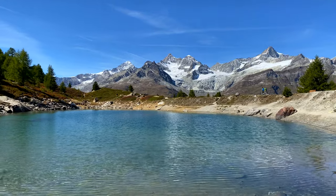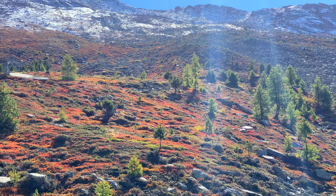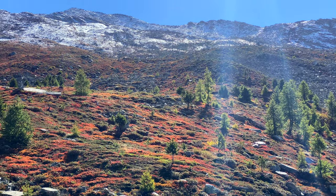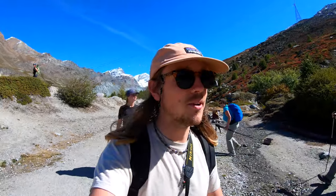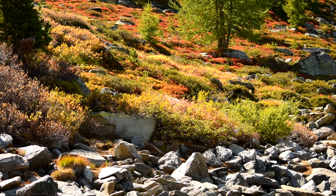We have arrived at lake number 3. This one has really pretty red flowered shrubs all around it, which is absolutely beautiful. And there's some yellow ones and some green ones. Look at that. It's like a multicolored background. And this lake is called Grünsee. For me at the moment it looks more blue than green, but it's so pretty here. I think this is my favorite lake so far.